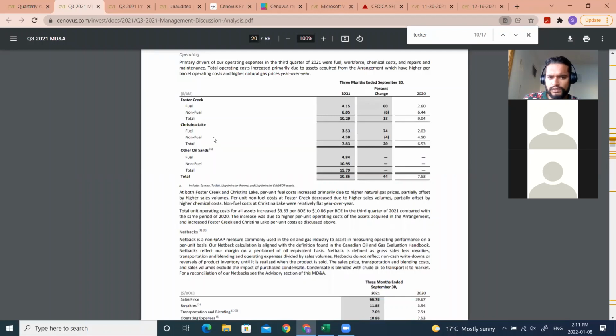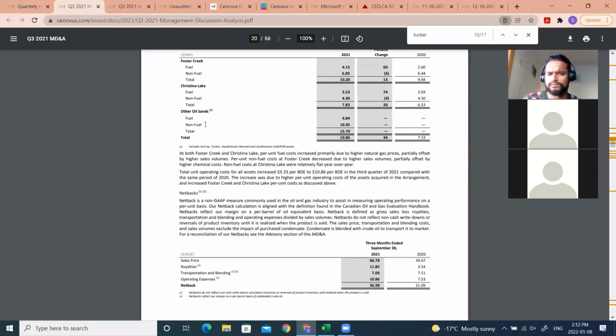So, you know, we see Foster Creek, which is one of their biggest oil sands producers for Cenovus, cost them roughly $10 a barrel. Christina Lake was $8, and then the other oil sands, everything included, was about $16. So what we can guess is that Tucker is roughly $6 a barrel higher operating cost than the rest of Cenovus. Foster Creek and Christina Lake make up, I want to say 80% or even higher of their heavy oil production. So, this is why they sold Tucker, because it's costing them so much more a barrel to produce oil.